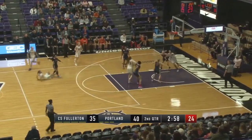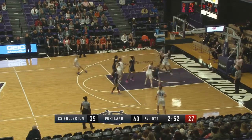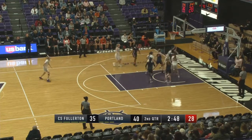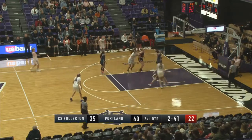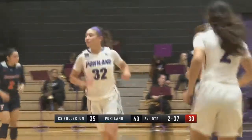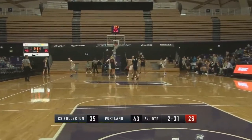Slega for 3 more off the front of the rim. Ball loose. It falls to Andrews. Andrews in the paint. Way to find Spencer. Can't get it to go. Gorsman rebound. Her putback's partially blocked. Got it again. Pilots aggressive on the glass. Slega left open and connects. Can't leave her open for that long. She's going to knock it down. First half already starting with 18 points. That wasn't the one to leave open.